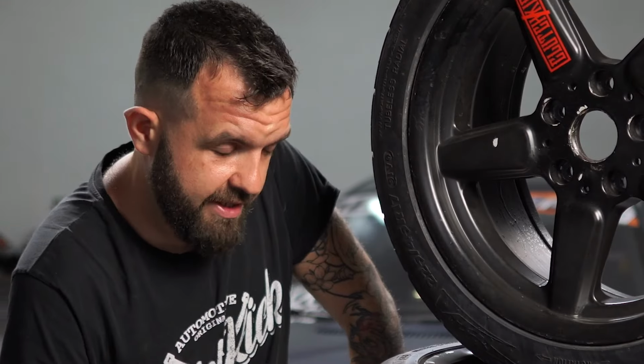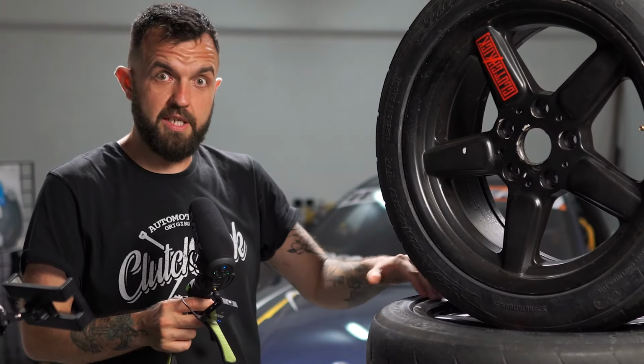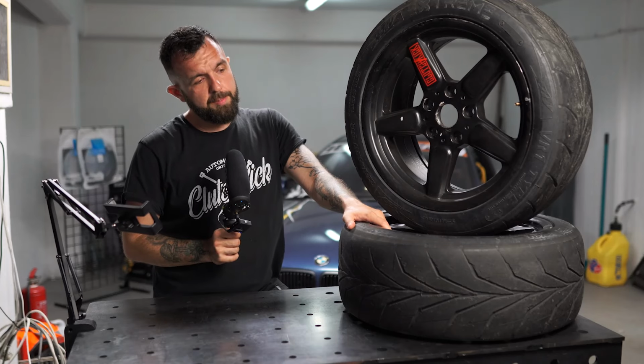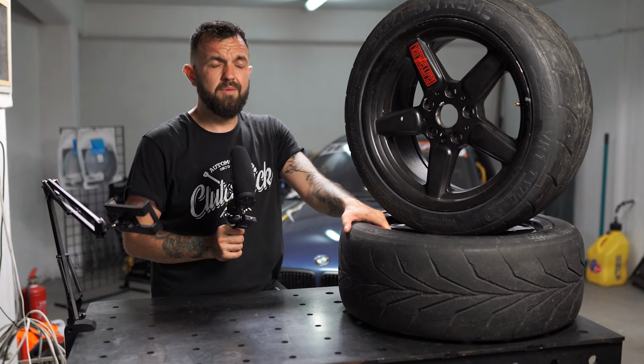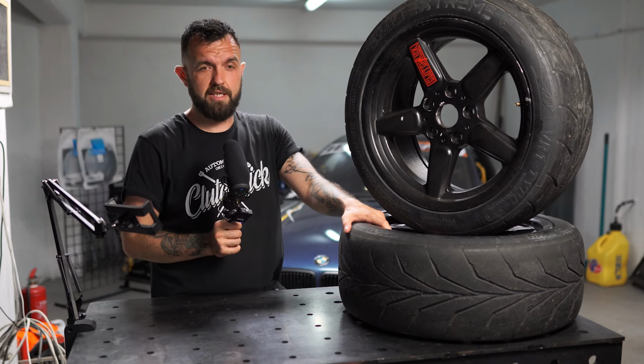Let's get to the cons and pros. The pros are that they last really long, as I told you. To use them properly, you have to know what use they are for, depending on your level and what you want to do on the track. For instance, to get some grip out of them, I had to put them down to 15 psi, which is about 1 bar. That's pretty low to get some grip, and I was still sliding around like I was in the rain.